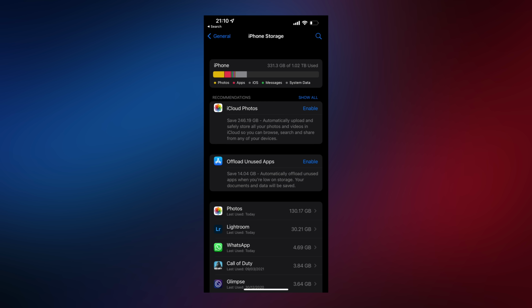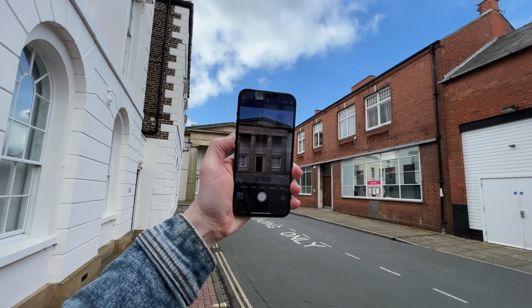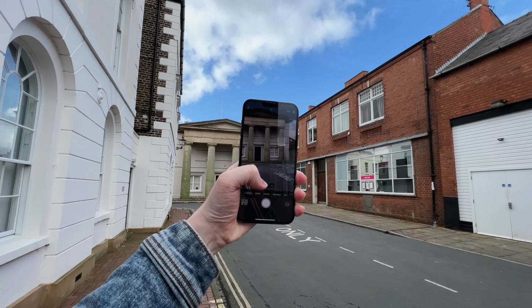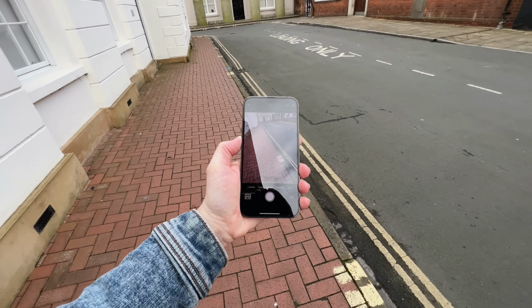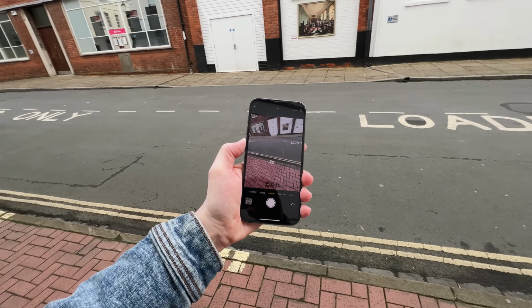In theory, a 512GB would have done, but then it wouldn't give me much room if I was going away for the weekend. And I think if you do plan to keep a phone long term, it's worth going for the largest storage that you can, as you obviously cannot change this once you've purchased it.